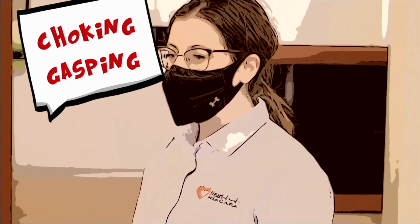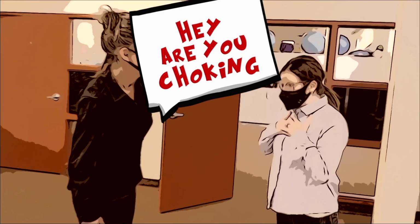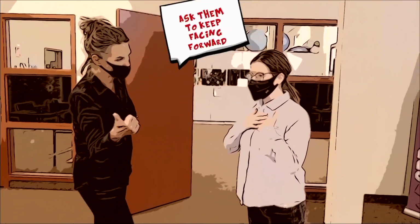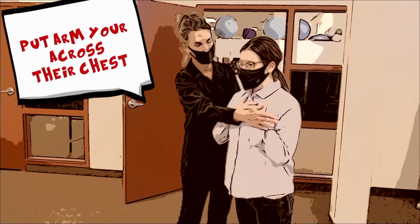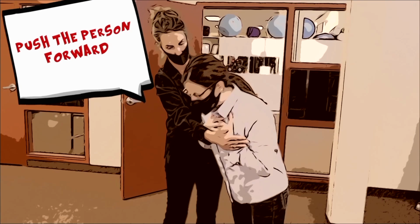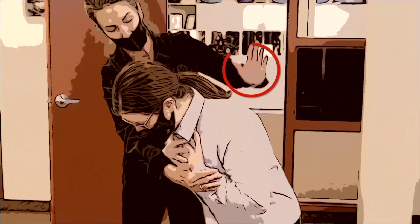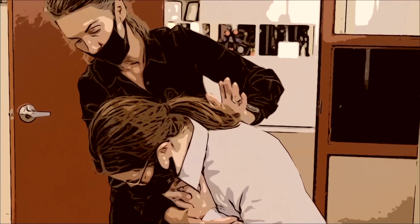Choking relief protocols. Someone's gasping for air. You ask them if they're choking. You tell them you're there to help. Ask them to keep facing forward. Go beside the person, put your arm across their chest, push the person forward. Tell the person you're going to hit them on the back 5 times with the heel of your hand. 1, 2, 3, 4, 5.